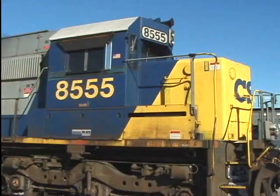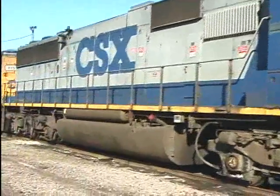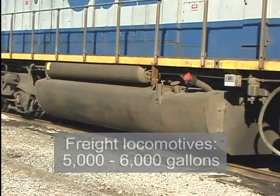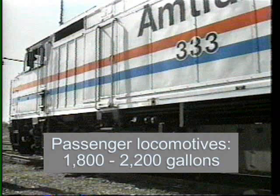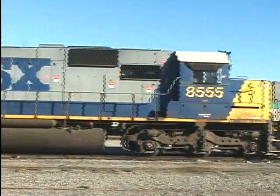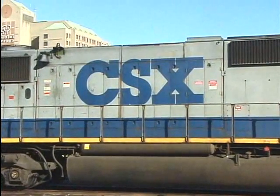Freight locomotives usually carry between 5,000 and 6,000 gallons of diesel fuel in tanks located beneath the underframe, residing just above the tracks between the front and rear truck assemblies. Passenger locomotives typically carry between 1,800 and 2,200 gallons of diesel fuel in tanks located inside the locomotive body or in underbody tanks. The diesel engine located behind the cab employs either AC or DC electrical power for traction efforts.